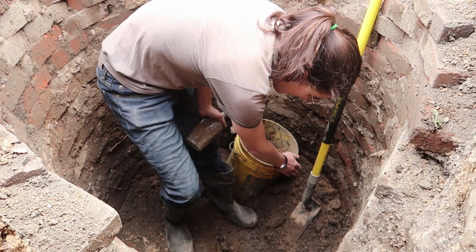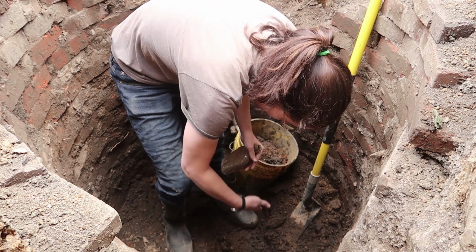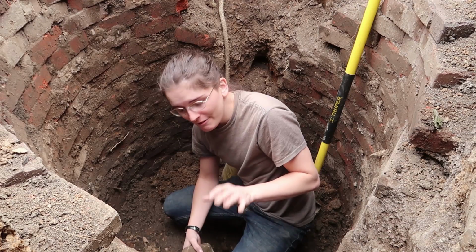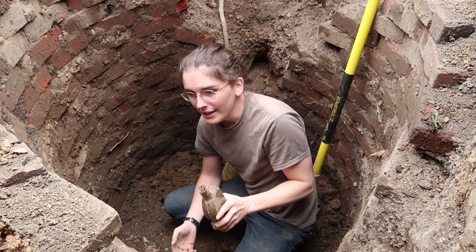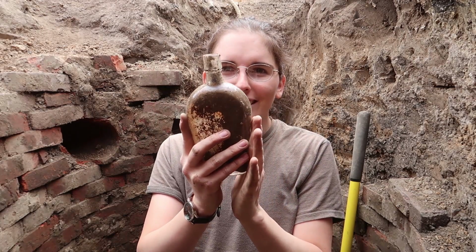So I've been working my way around this way, and I have from here over to here already cleaned out, and I'm just moving it over. And hopefully I can actually find some bottles in this section, because if there's one, there might be more. But if not, we can go take a look at the other hole and start digging them. I'm just so excited. Just look at it.